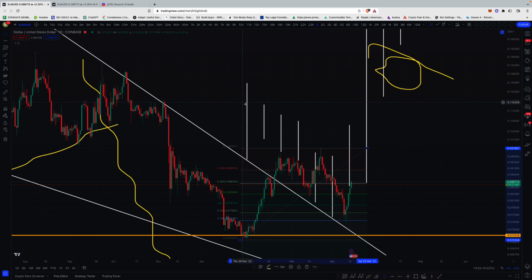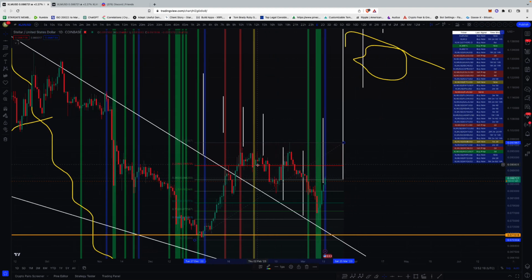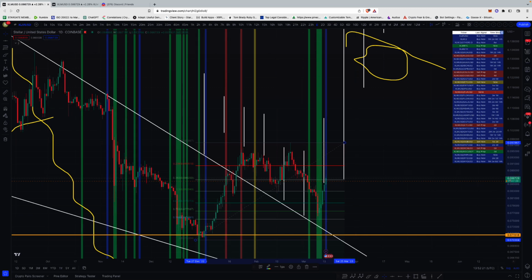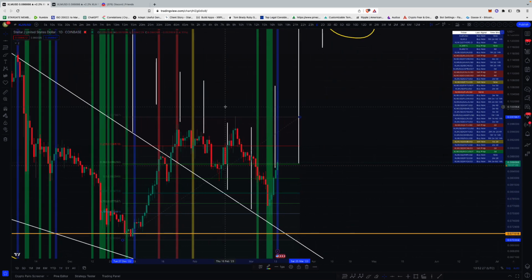I believe we hit a macro bottom right here with Stellar at the end of last year, start of this year. What we did was we rallied hard and we got a sell now over here. And then we're getting a 1-day buy now, not yet confirmed. We have to wait for the candle to close. But what we saw was from the low to the high, back down, we hit the 786. We had a 1-day prepare to buy soon.